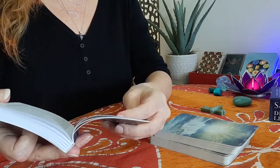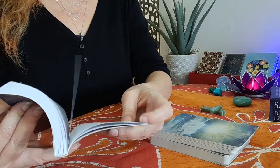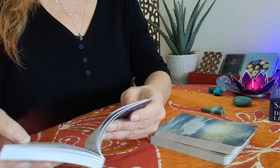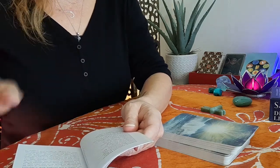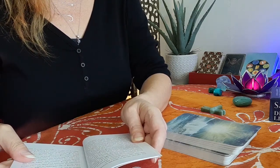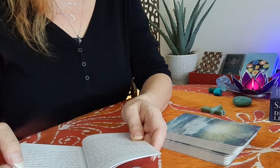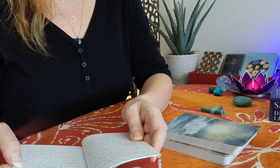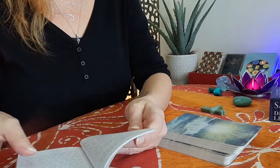So I think there are... How many cards are there here? I don't know, it doesn't tell you actually, or I haven't got to the bit where it tells you. So there's quite a nice introduction here. She talks a lot about ancient traditions, shamans, medicine women, visionaries, prophets, the history of people using signs in nature to determine their destiny.